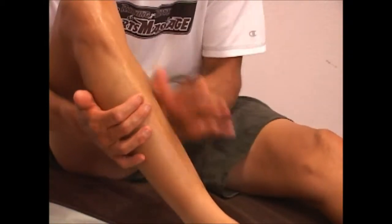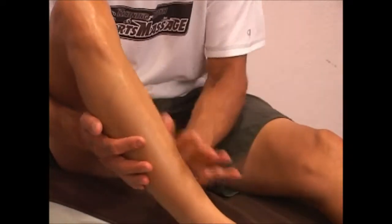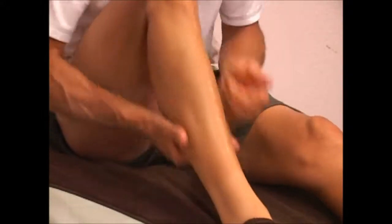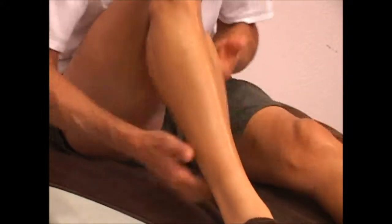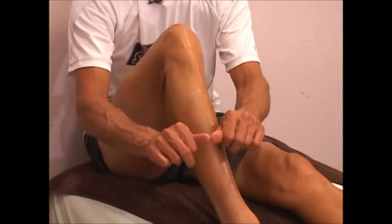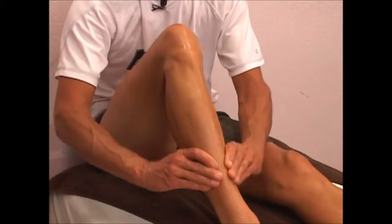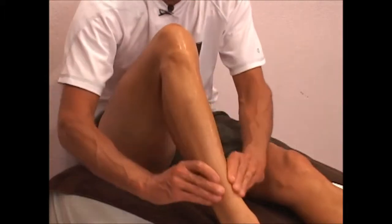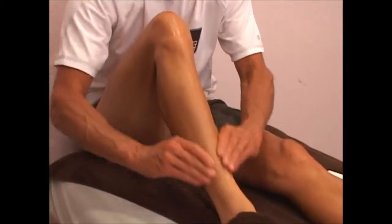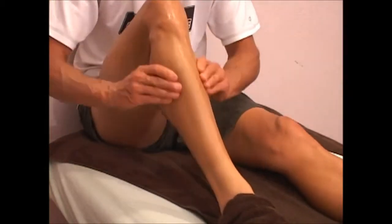Stabilize with my right hand if I'm working the right leg. Same technique, working in a circular fashion. Coming back to a little deeper effleurage. So now I'm going to take both thumbs, sort of make a V, come between the two heads of the gastroc, and work up and down. If you are a runner, it's a very good technique to help with shin splints, also to help with plantar fasciitis issues.